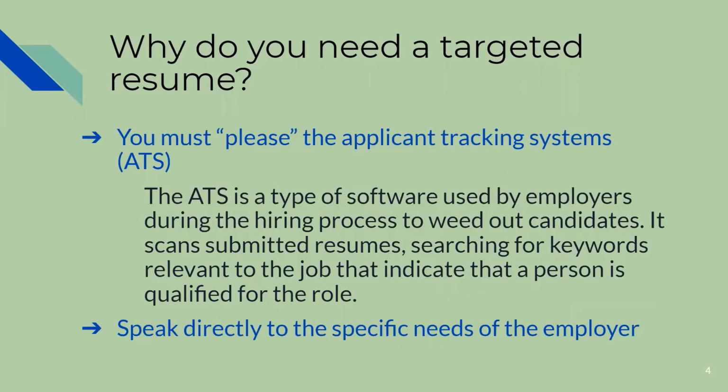Luckily, the tool that will best help you pass through the ATS is directly in front of you, the job description. That is where you will find all of the essential skills and keywords that are important to a hiring manager. Therefore, when you effectively tailor your resume to target a specific job description, you utilize the language that the ATS is looking for. And when the hiring manager posted the listing, they laid out exactly what they are looking for in their own language. The second reason to target your resume is just because you're speaking directly to the specific needs of that employer, as I mentioned before.